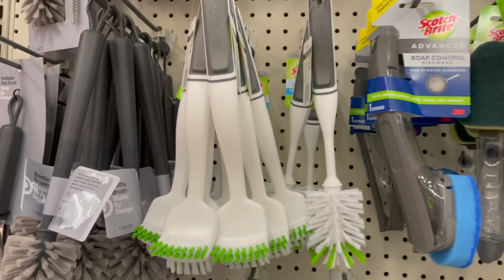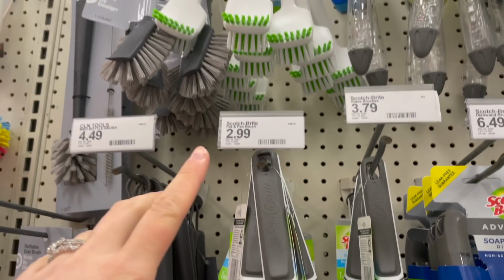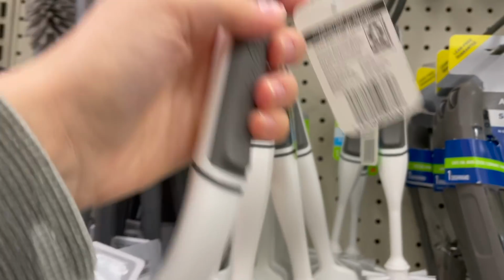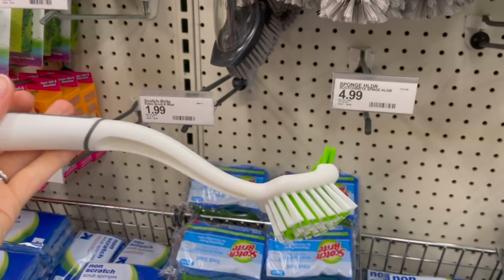First things first, very exciting scrub brushes. I think these used to be cheaper because they used to be around like $1, but that's fine. I like to get a couple of these guys and we use them on our dishes, and then I will just leave them down below our sink for whenever I need a new one. So I'll grab a couple of these.